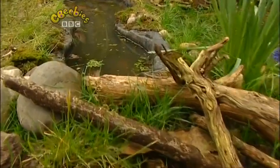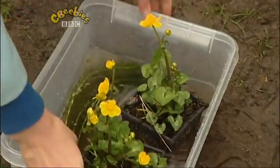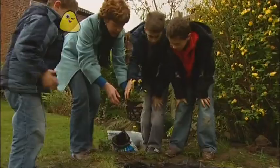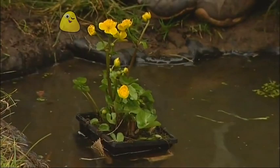We've also built another pond that's bigger than our first one. We're going to put some plants in to attract creatures. These are the plants we have chosen: marsh marigold and pondweed. Oh, it really looks nice in the pond.